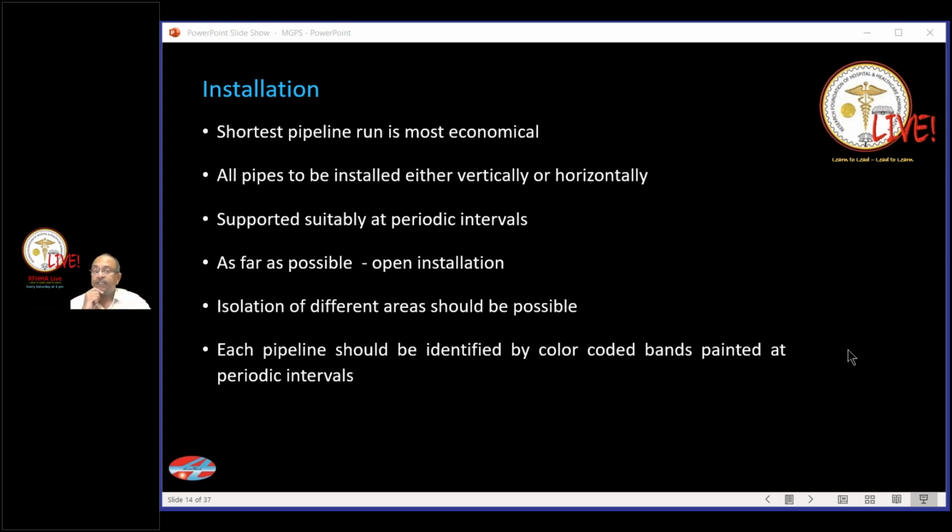Each pipeline should be identified by a color-coded band painted at periodic intervals. We'll see what the color codes are that are applicable, and this also is a point of confusion a lot of times.